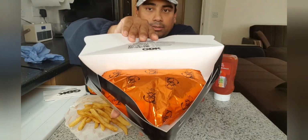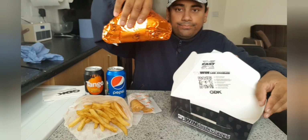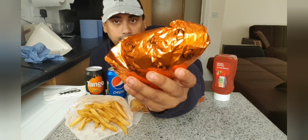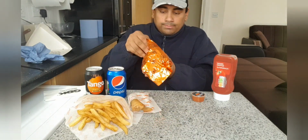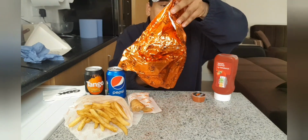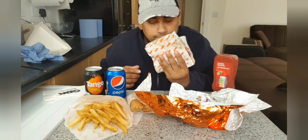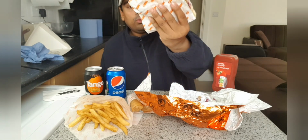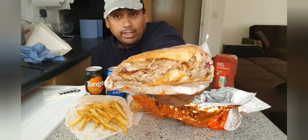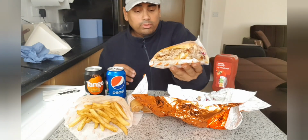So this is how it comes in a nice presentation box. Right, let's get rid of this. Right, this is the chicken doner kebab. I saw the young lady making it. Smells absolutely wonderful. There it is. There's a lot in there, and this is just a medium one. Looks like a sandwich.